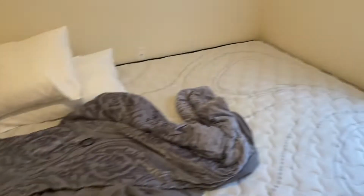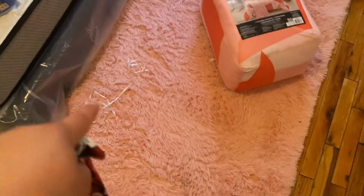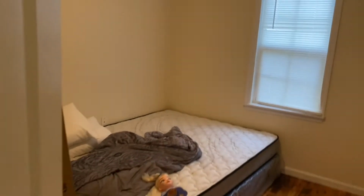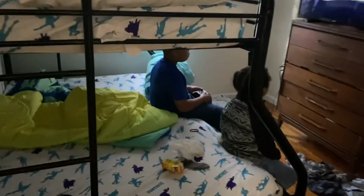This is her box spring and headboard that has to be put up. So I still gotta get her bed and put it up, cause like I said, this is a brand new bed that I bought her. This is her area rug to match her bedding set that I bought her. So I have a lot of plans for my baby's room. This is Omeria's. I'm gonna have it nice and pink and pretty.